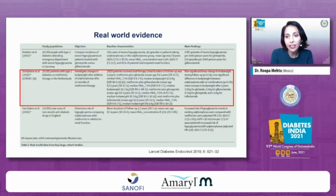The real-world evidence, just to show you a little bit more information, and this is the only other slide on weight gain, we have from the ZODIAC study. Now, if you look, this was almost 30,000 patients with type 2 diabetes, and the idea was to look specifically at change in body weight with sulfonylureas added on to metformin therapy. I just want to show you the main findings.